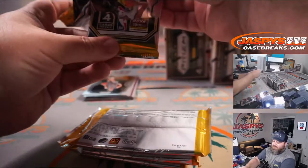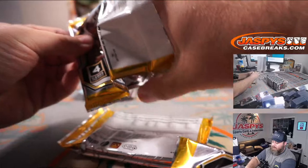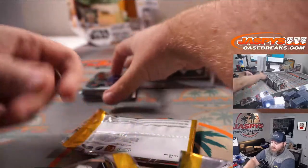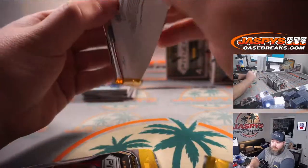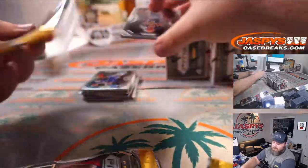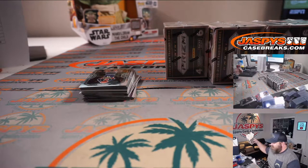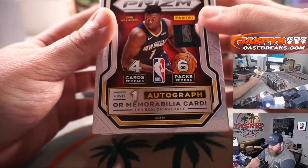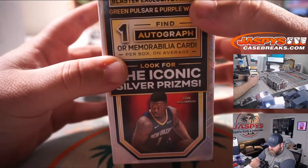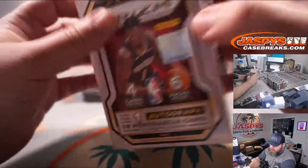Okay, what are the blaster exclusives in this? Gotta look at the side of one of these. Cello packs, obviously, is the red, white, and blue. Most of the time, it's like one hit per box, and it's either like an auto or... Serge Ibaka. Okay, the blasters. One auto or memorabilia card. Typically, it's going to be a mem card. We already know this. Iconic silver prisms, blaster exclusive prisms, green pulsar, and purple wave.